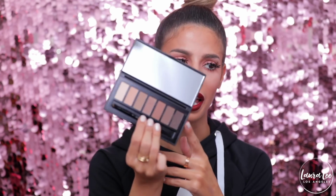So I really like this palette. I think it's worth the money, especially if you're a neutral girl and you need some good transition shades, you need a good matte.